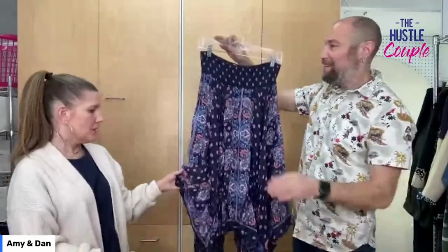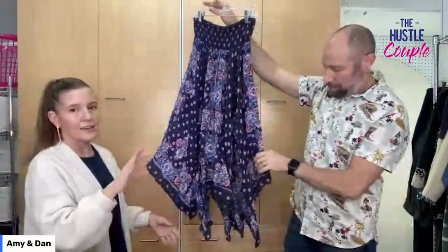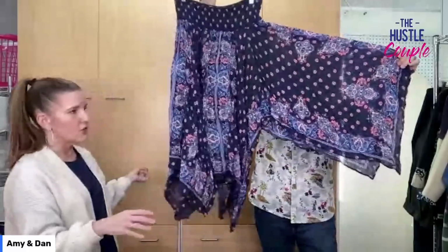I'm trying to make this fit on my body. I think it's way too big. Free People? Size medium? This is a handkerchief hem. This is it, like 100%. It looks like it's made out of a handkerchief. So just let it go. It looks like handkerchiefs are dangling from you.